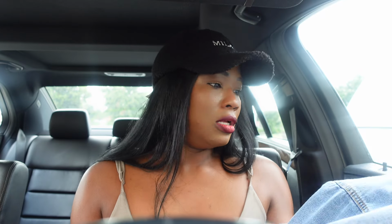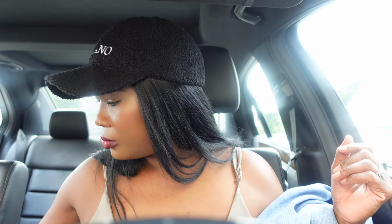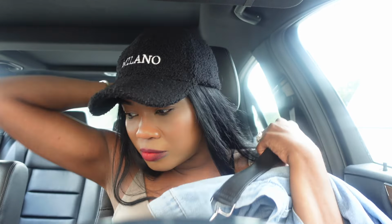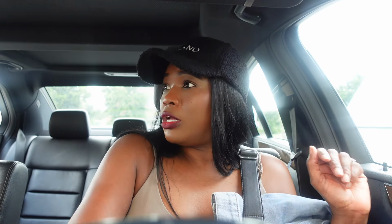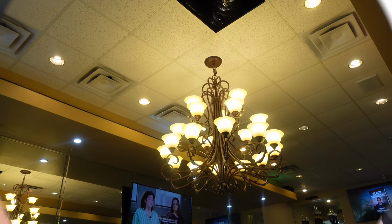I brought my jean jacket just in case it's a little chilly in there, and this is the bag that I ended up going with. Y'all know I am in love with this. I think Kurt Geiger has a bag. He works with a lot of textures like this when it comes to his designs, so maybe that's what I'm liking. I'm just into it. But all right, y'all, let's go in here. I'm super hungry too.